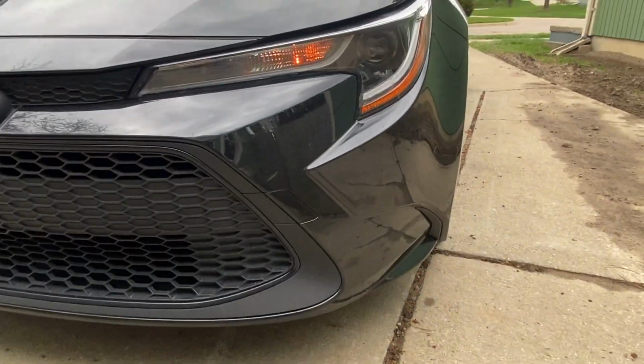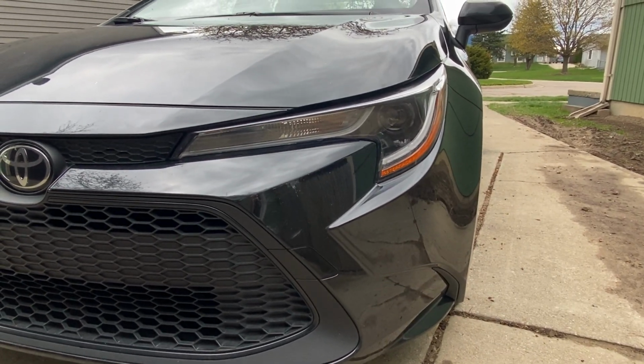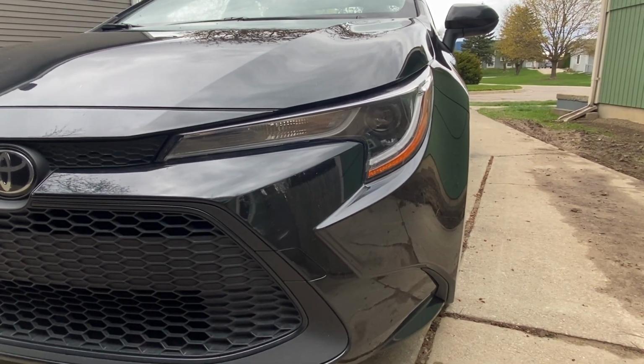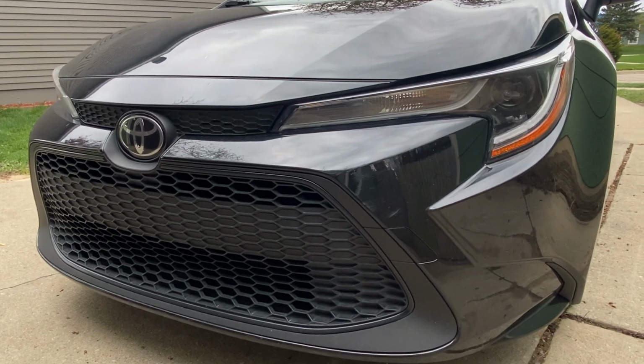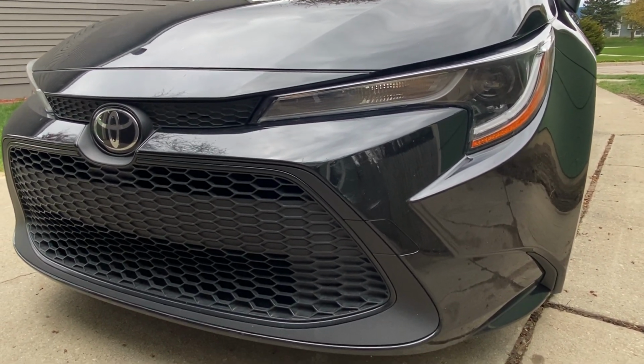Coming up to the front real fast, looking at the headlights, you might have some LED runners in there, and I want to say these are HID headlights. And if they're not HIDs, they are LEDs, which is probably what they are, but they're really bright. And yeah, there's the grille. Not a bad looking little car. It's just about par for the course, really.